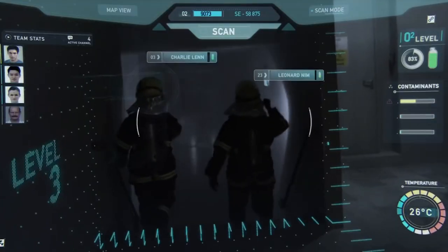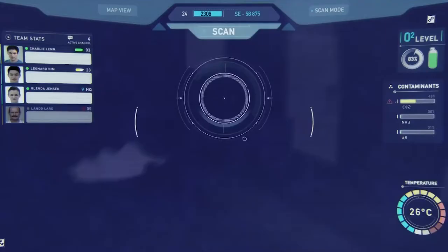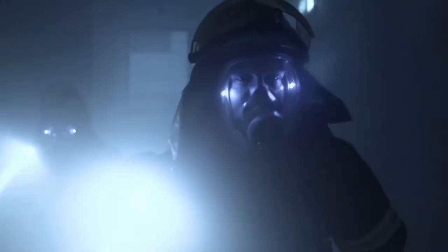Okay, we're at the building. We're going in. Oh, we're getting a heat signature from the first floor. Yep, got it. We found someone. We've got a flashover at level 3, guys.